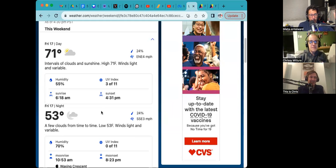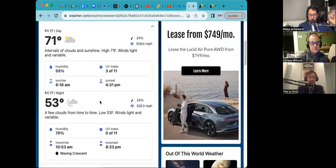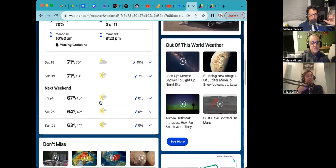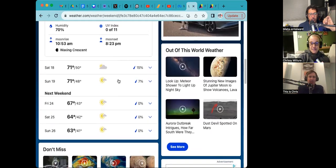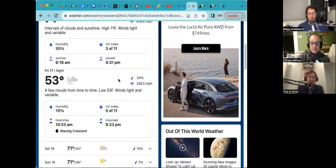So today it was just under 50 degrees when I woke up. But Friday it's going to be 71 during the day and 53 at night, and this is after they do the practice. Saturday, 71 and 50. Sunday, a low of 48. So it is completely possible. These forecasts have been updated, but yesterday they were predicting up to a 40% chance of rain. Weird. They're like, it's not going to rain because, again, we're in the desert. And you're just like, oh, it's an El Nino year, so we're screwed.